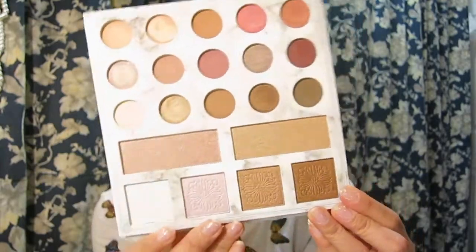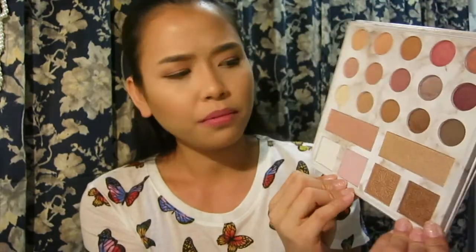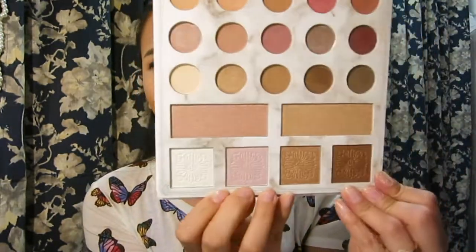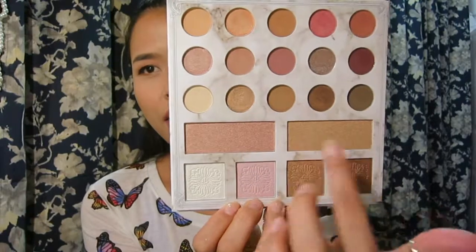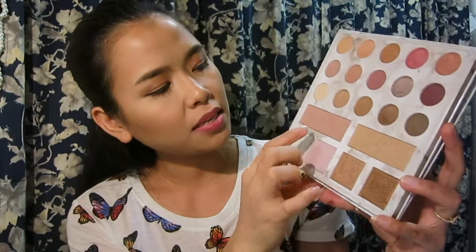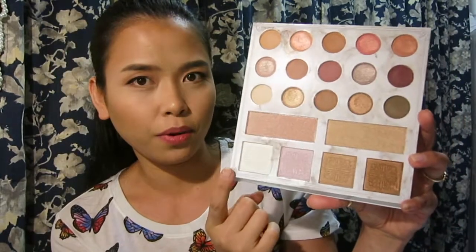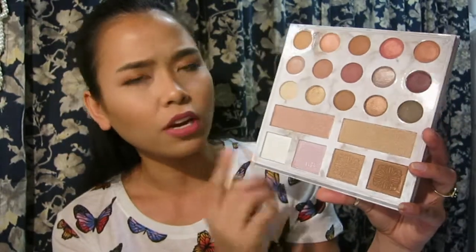Okay, let's go ahead with the highlighters. Now this time you get a lot of highlighters. You can use this as a shadow also, because there's no limit to makeup. This is kind of like a skin tone shadow. And then this is kind of like a pinkish shadow right here. This one is probably good for medium skin tone. And this one is really good for pale. You can probably use it however you want, like unicorn way.